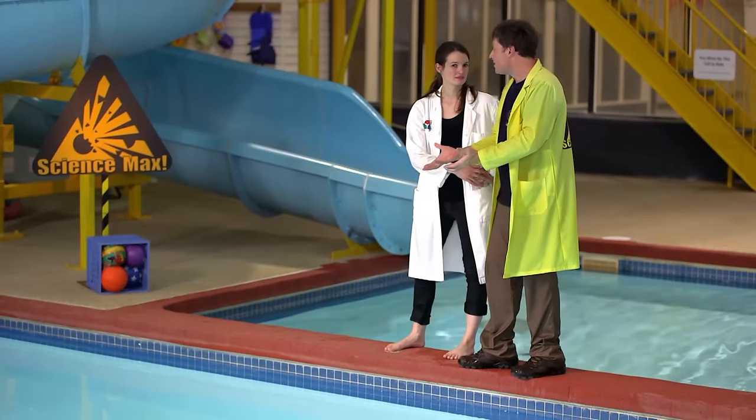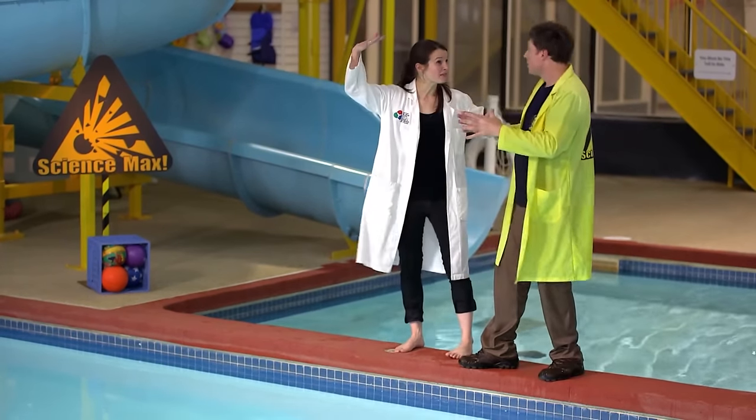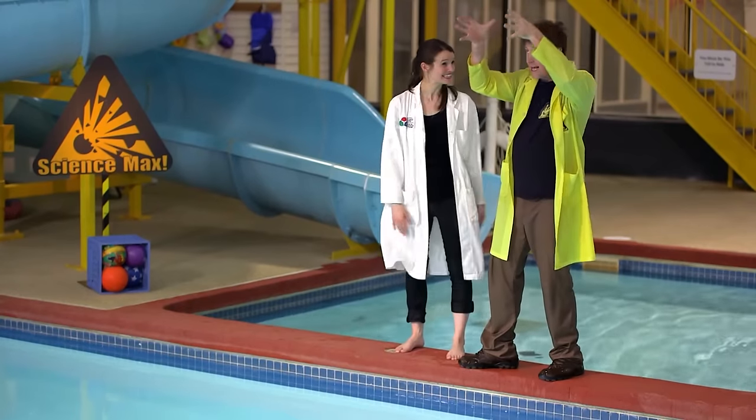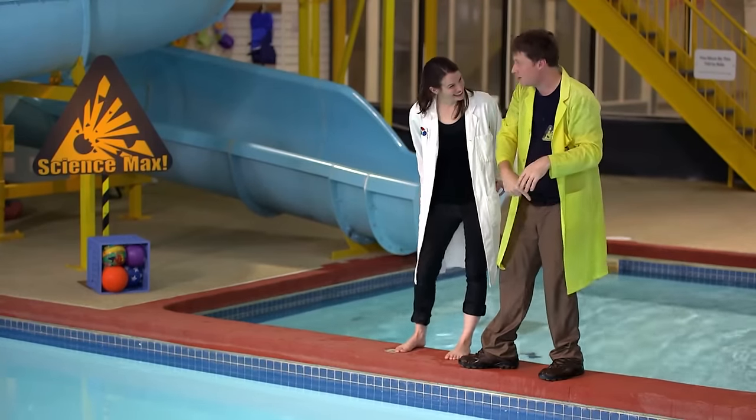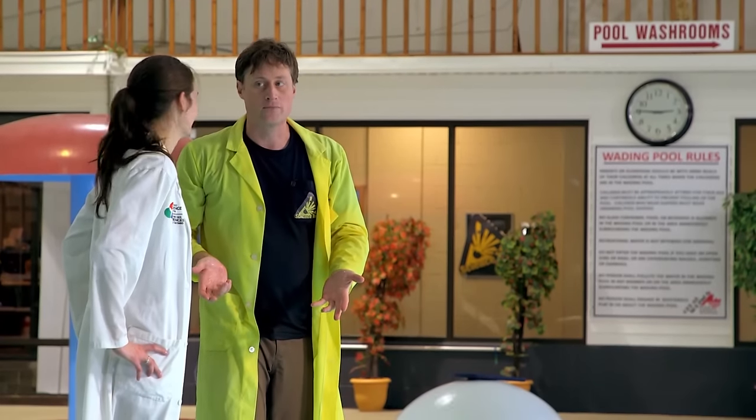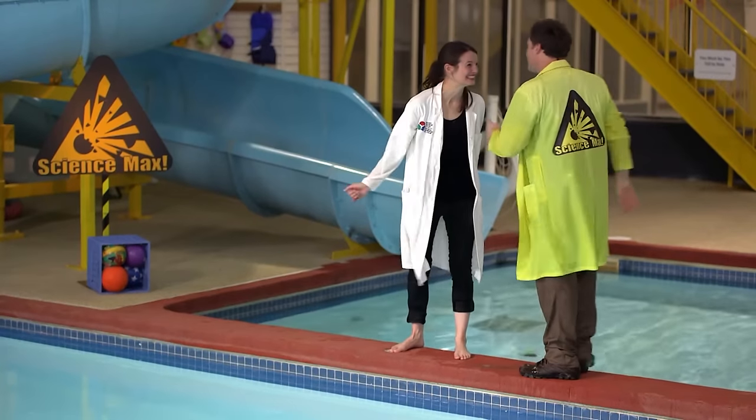What if we raise the bin up? If it's higher up, then there would be more force due to gravity. Yeah, so we have the bin on like stilts or something. And then it has to fall further, and then maybe the water's going faster. I love that idea. Okay, good. Yeah, let's try it. So what we need to do is get this.